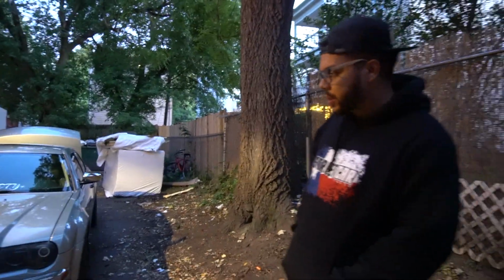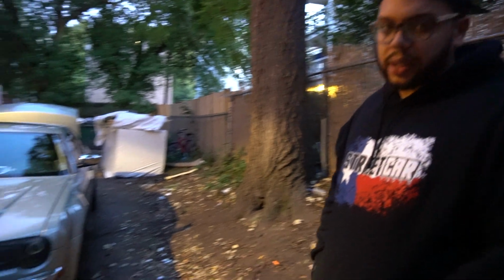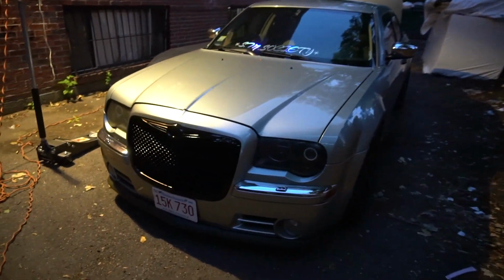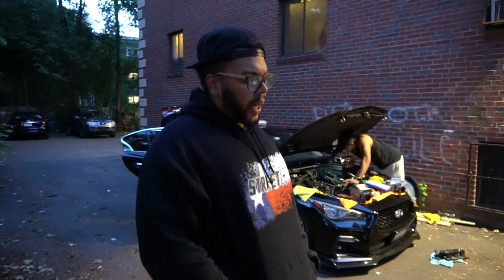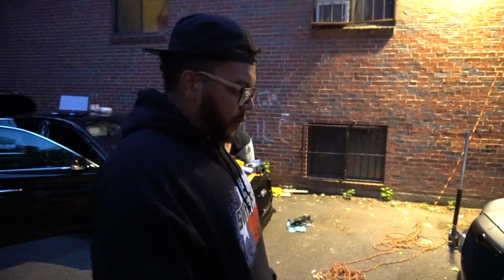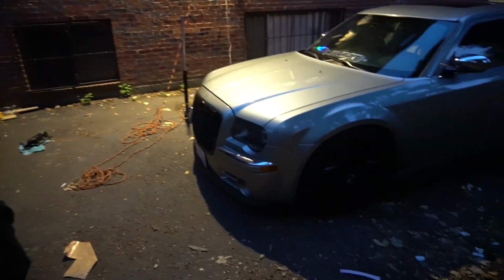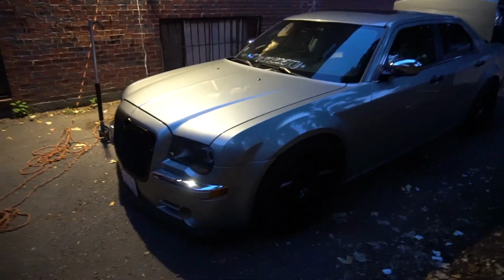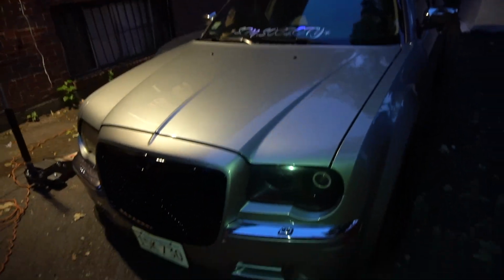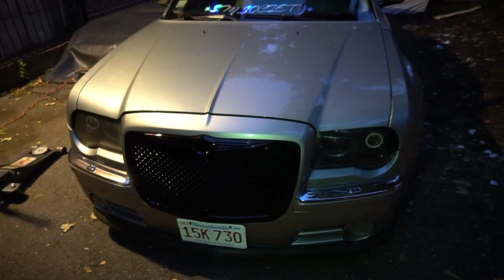Sure, man. I bought it as a completely bone stock 300C. It's a 2006. I bought it with a little under 87,000 miles. Long story short, I had the computer go bad, and it ended up hydrolocking my engine, the 5.7. So I said, I'm gonna go full send, and I started with a good 6.1. I did everything else, the transmission. Like I said, the only thing that needs to be changed is the differential and the brakes, and there's big plans for that.